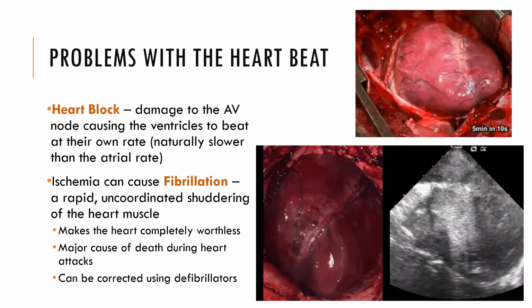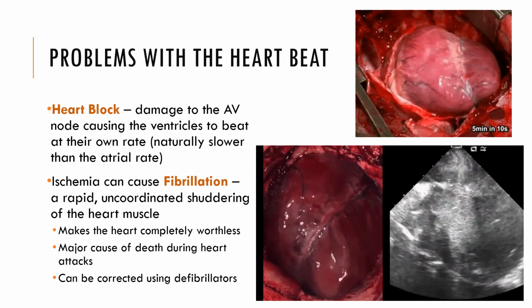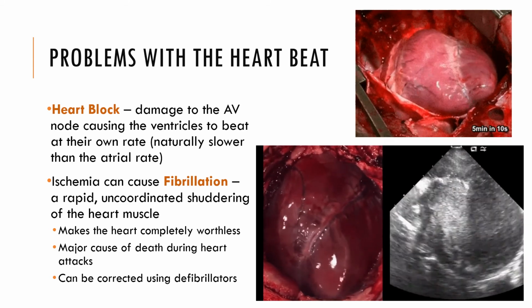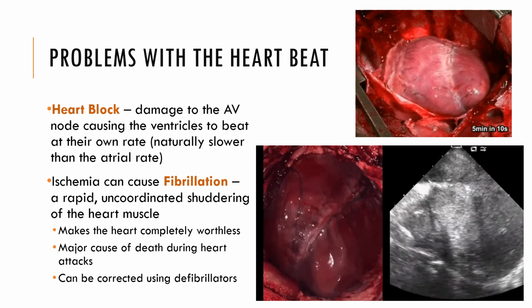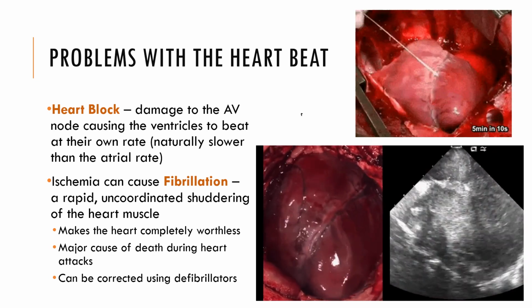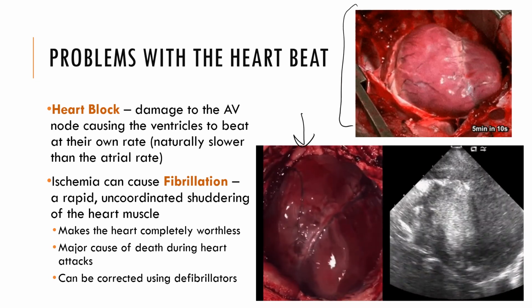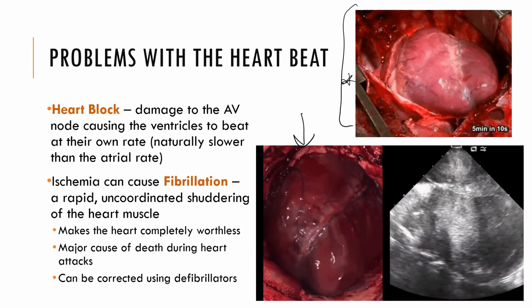Sometimes we can end up with fibrillation. Most often we get this when we have an ischemia or a lack of blood flow to the heart itself. And fibrillation is just rapid, uncoordinated shuddering of the heart muscle. Basically, your heart can't pump properly because it's constantly twitching, like you can see here. Now, this is a fibrillation over time. So this one is not in real time.